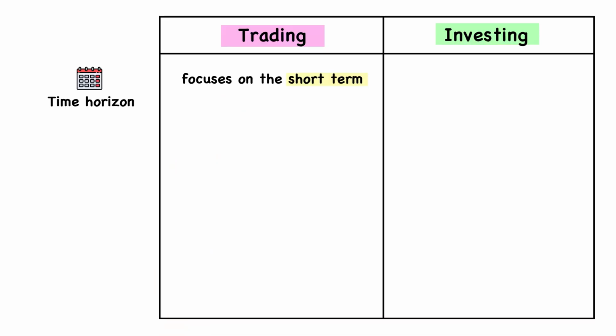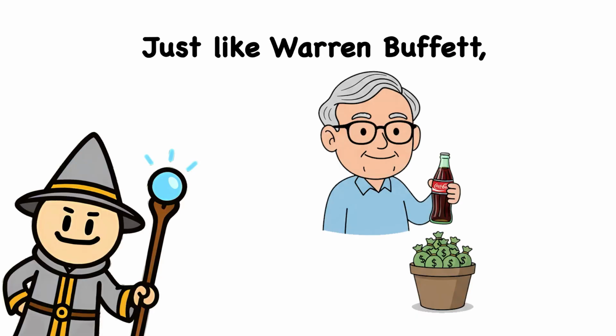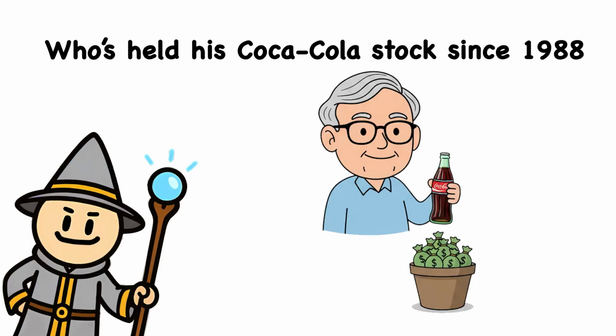Time horizon is one of the biggest differences between trading and investing. Trading focuses on the short term, with positions often held for just a few hours, days, weeks, or at most a few months. Investing, on the other hand, is all about the long game, with assets held for years or even decades, just like Warren Buffett, who's held his Coca-Cola stock since 1988.